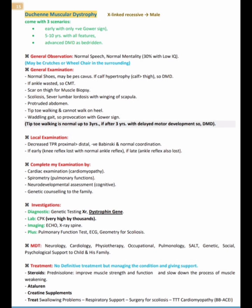So in the gait we are seeing, there is lordotic posture, winging scapula, and waddling gait. There is a protruded abdomen, which we already noticed. Tiptoe walking, and he cannot walk on the heel. So when he walks, we notice tiptoe walking. Waddling gait, so provocation with the Gower sign. Remember, tiptoe walking is normal up to 3 years. If it persists after 3 years with delayed motor development, think DMD.